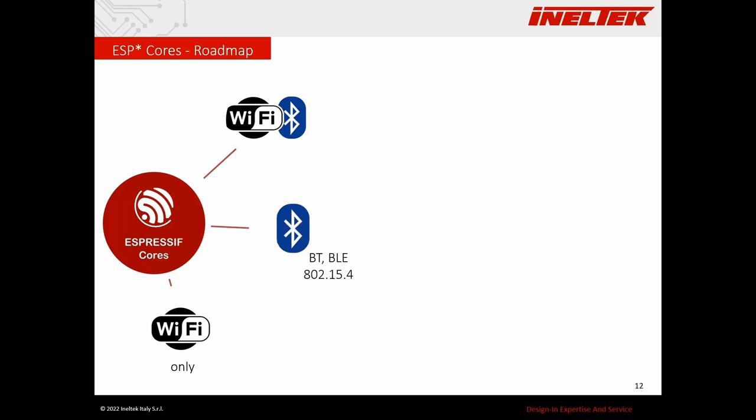Now let's take a look at the ESP cores on the roadmap. These are not in mass production yet. Engineering samples can be requested for a couple of them, but they are not easily available right now. The first one I will talk about is the ESP32-C6, which is very similar to the C3, but it supports 2.4 GHz Wi-Fi 6. And we will see in the next slides why this is very interesting for IoT applications.